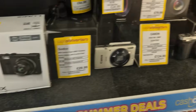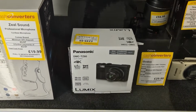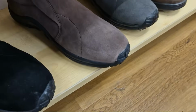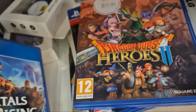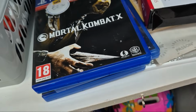We're just going to go into Cash Generator. You never know, might get a camera. Got some nice cameras in here, but 250 quid. Typical British Heart Foundation prices. A few games here. Doesn't get much. Gets £3 trading, so not worth it.